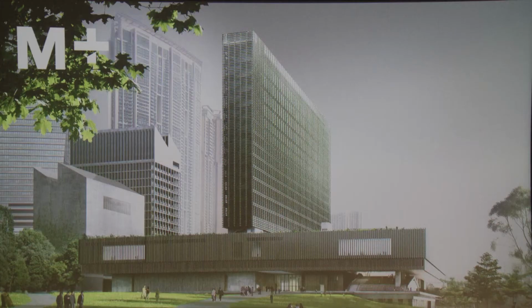So this is the M+ building. I gather some of you are going tomorrow to visit the Yanvo show, and so you'll see it's almost topped out now. It has been, as Inti said, in construction for a while. It's due to be completed at the end of next year and then open to the public at the end of 2020. It's a very pragmatic building designed by Herzog and de Meuron, the same architects that built this building.